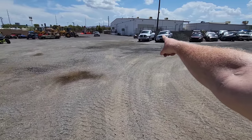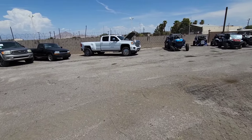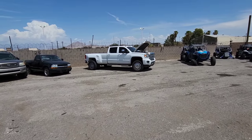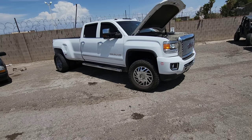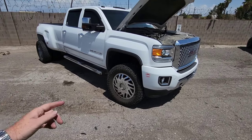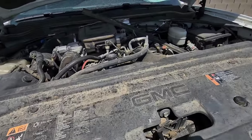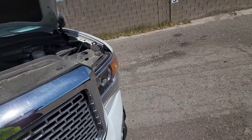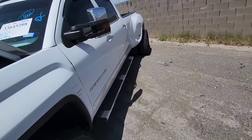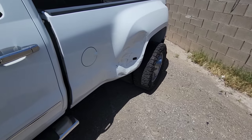I see that dually over there. We'll check that Ram out here in a minute, but let's go right over here to this Denali HD Denali. All right, guys, this is actually beautiful. I feel bad for that fender, but I'd probably fender work that and call it a day. Stuff laying on the engine, that's never good. Open, is it a non-runner? Man, you busted both fenders.